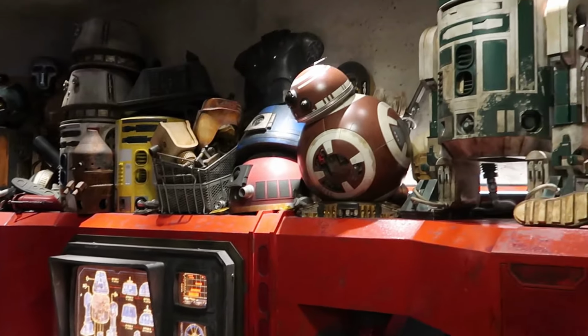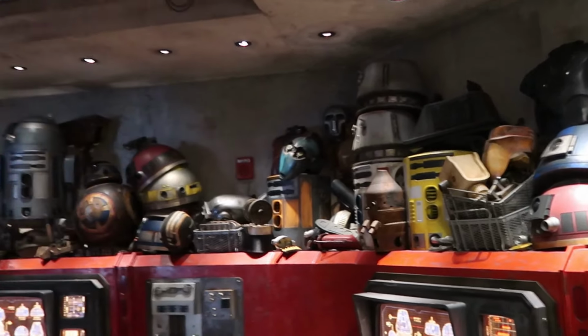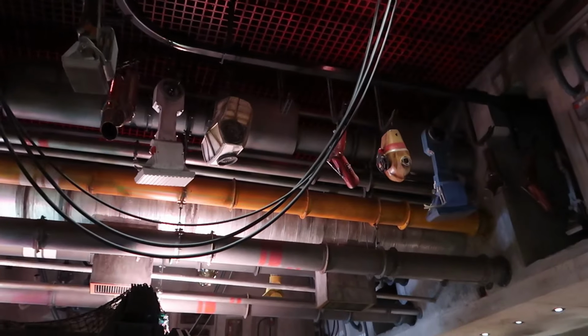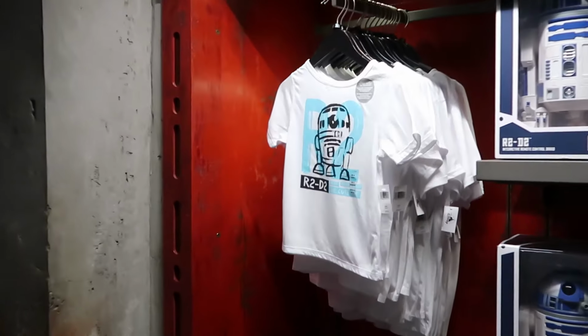But really neat how they have the different old droids up here. Some really cool photo ops. And then the conveyor belt with all of the huge droid pieces comes out of the upper section. Let's head over here to the opposite side of the gift shop though.